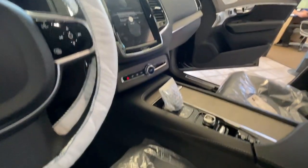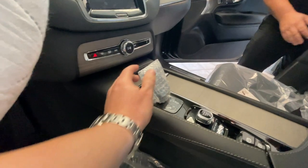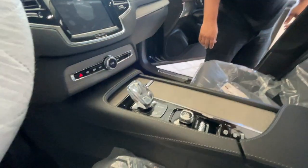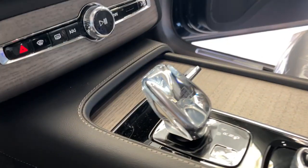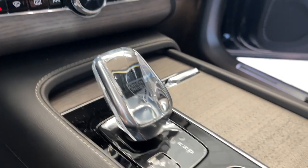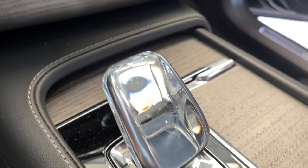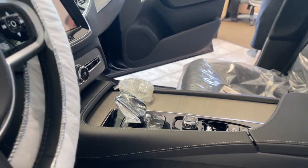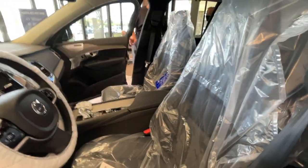Beautiful interior. Oh, look, Danny boy. Crystal. Get that crystal. Nah. Oh, that was funny that day. You're going to get it just because it has the crystal knob. Dan, call my bluff. Yes. Wow. It is very nice.